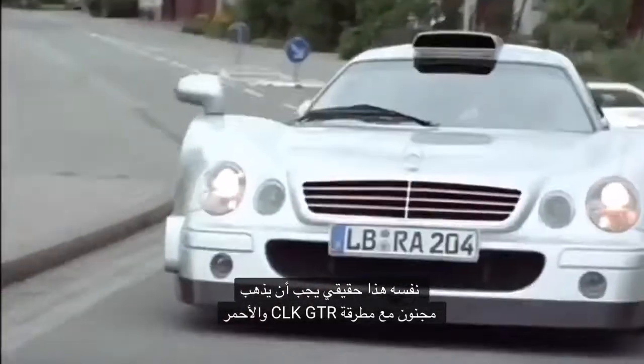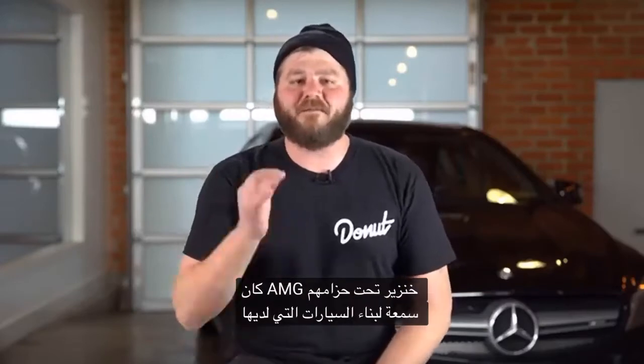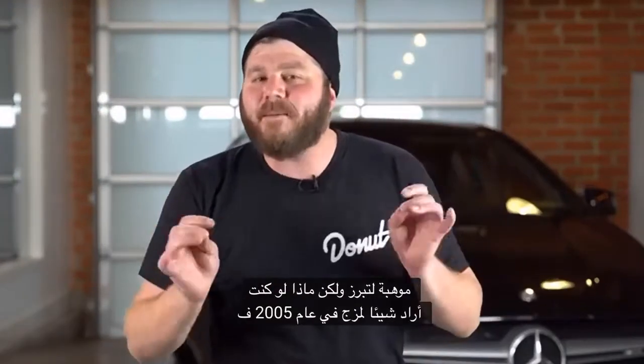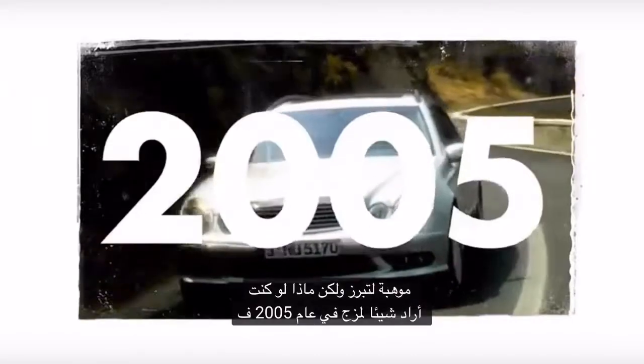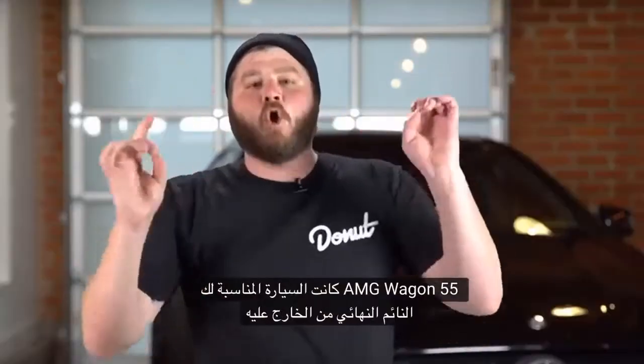With the CLK GTR, Hammer, and Red Pig under their belt, AMG had a reputation for building cars that had a knack for standing out. But what if you wanted something to blend in? The 2005 E55 AMG wagon was the car for you. It was the ultimate sleeper.